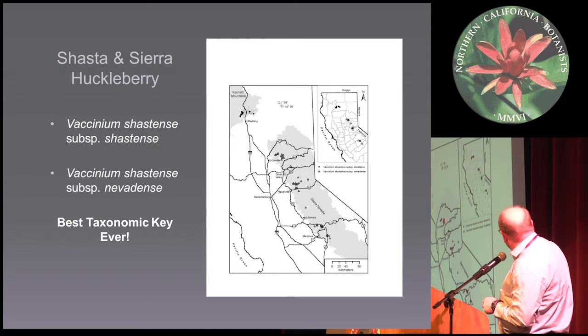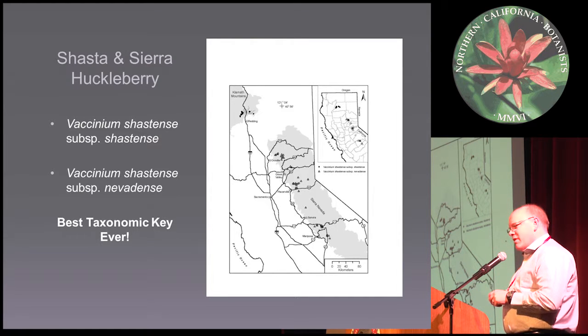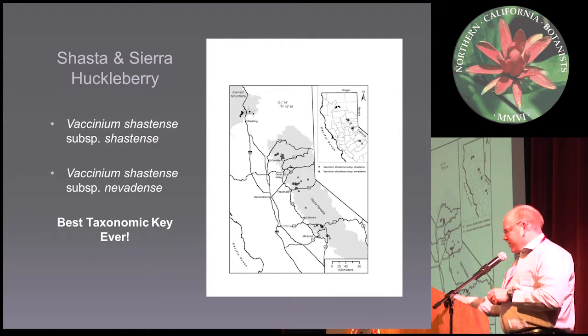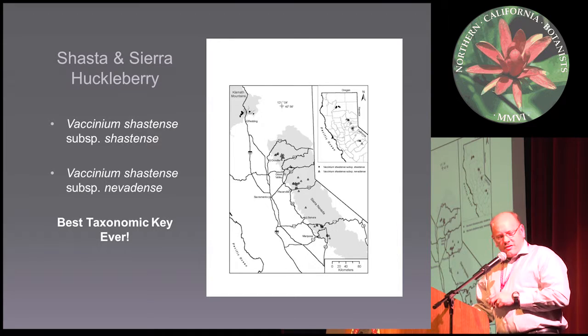If you're in the Sierra Nevada, you've got something that looks like Vaccinium parvifolium. You have Sierra Nevada huckleberry, and of course, the Shasta huckleberry up around Shasta Lake. So just have to look at this picture. No confusing couplets or anything.